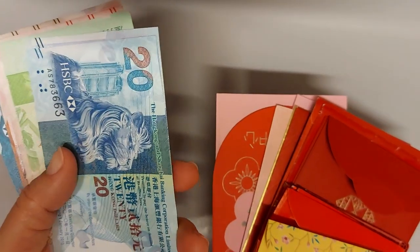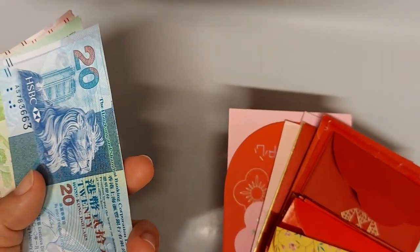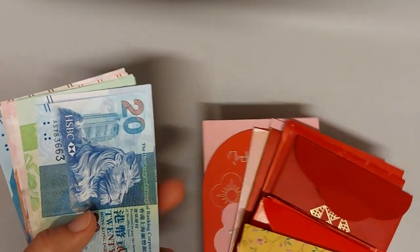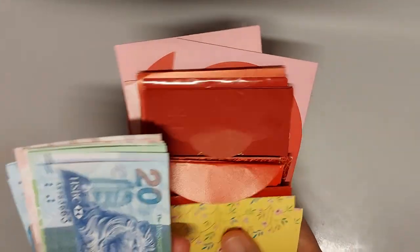So this money will be used to buy a laptop for my son, who is studying first year college. Yeah. So thank you so much, guys.